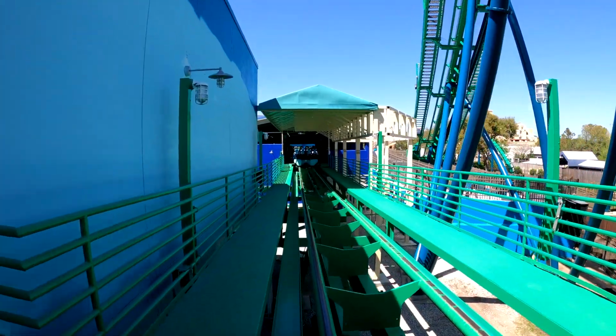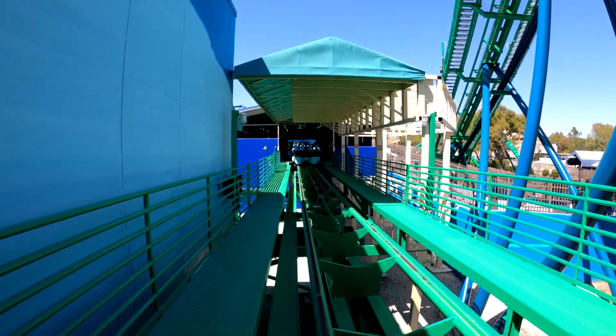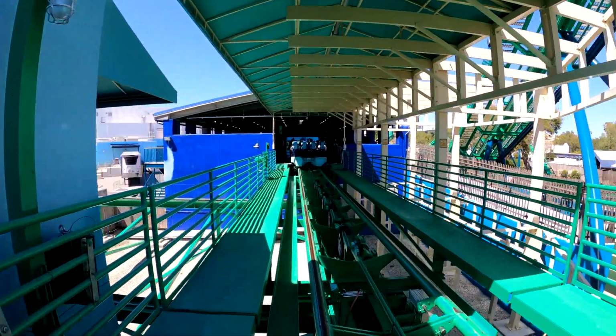Complete stop and sign station. Unfasten your seatbelt and wait for instructions from the attendant. Thank you.